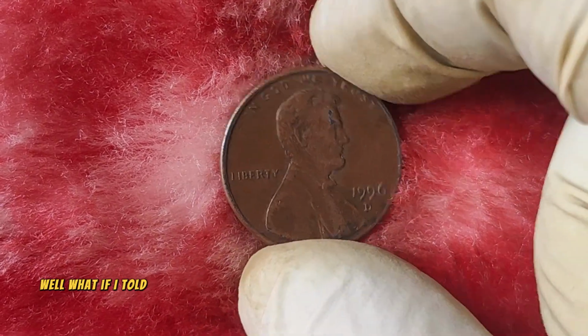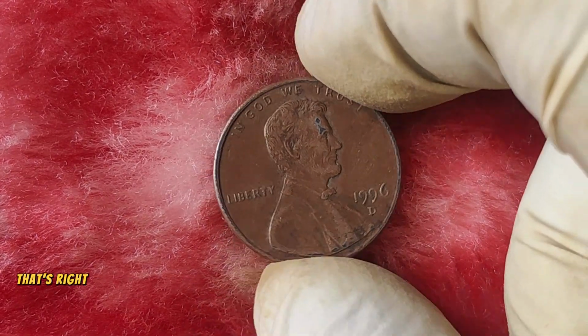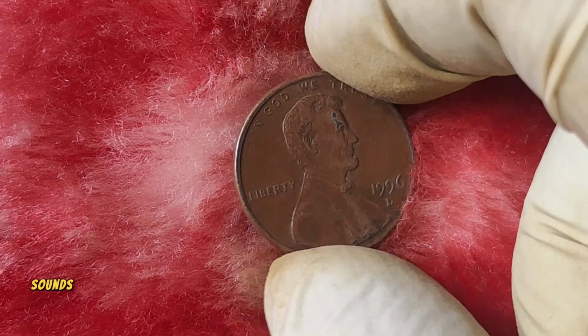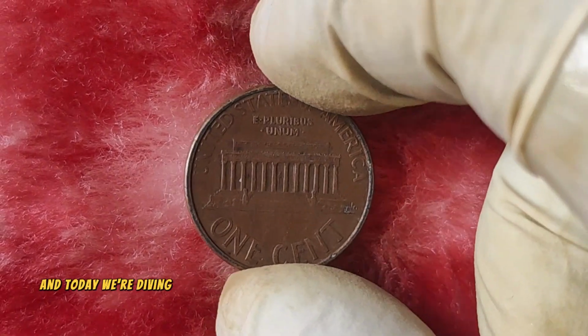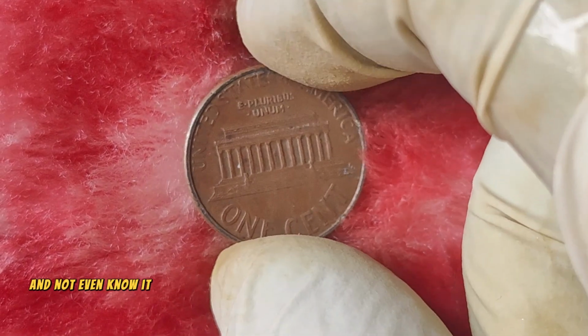Well, what if I told you that one single penny could be worth more than your entire car? Or your house? That's right, I'm talking about the 1996 Lincoln penny worth $1.6 million. Sounds like a joke, but it's not. And today, we're diving into why this tiny coin has such a huge value and how you might be sitting on a gold mine and not even know it.